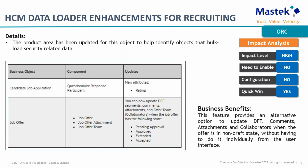Also, there are enhancements in other business objects, such as candidate job application. As you can see in the candidate job applications, along with the questionnaire response, you can also update or upload a new attribute, which is rating. So along with the questionnaire response, you can also upload rating.